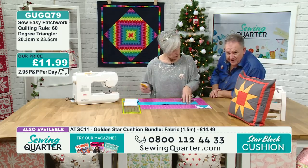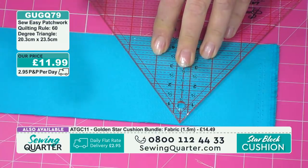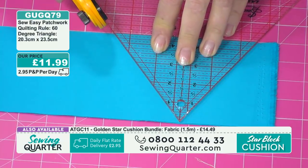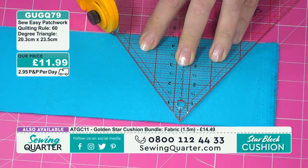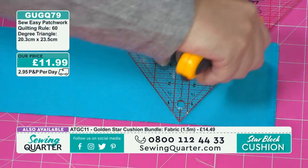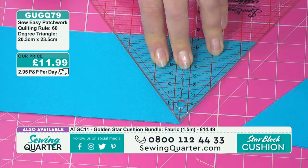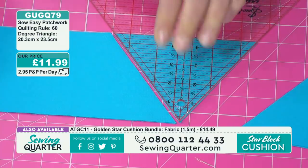It's a bit deceptive. I'm going to do something that I don't actually like doing, but you have to do it for the first one. You have to cut towards yourself. So I'm going to do the first cut away, and then I'll move over here, move to the side, and I'm cutting towards myself. I can think of a way, but we haven't got it here, the rotating cutting mat. Turn your strip around. So I've got my first triangle there.